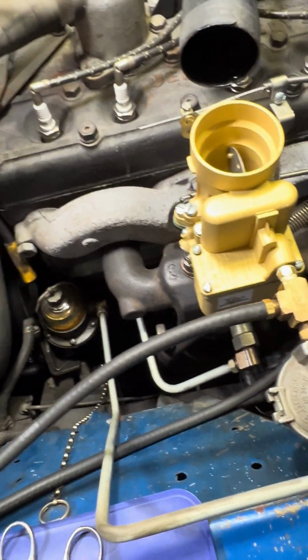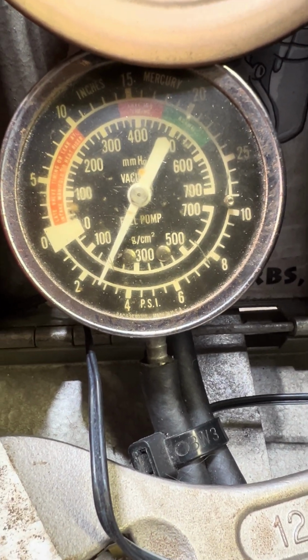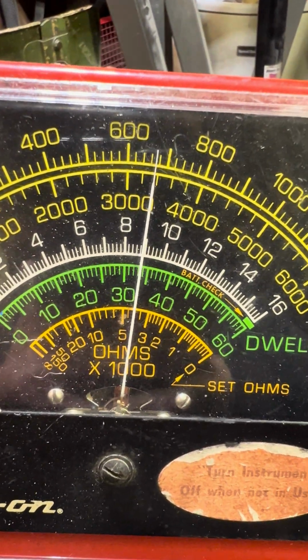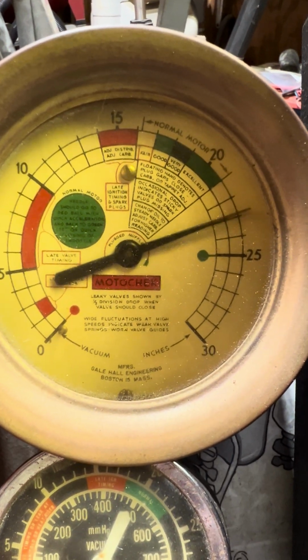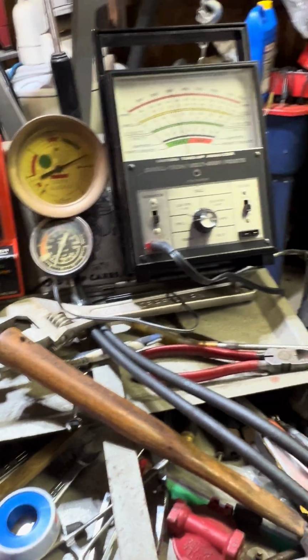Alrighty. Let's look at some numbers, shall we? Okay. Fuel pressure, about 2.75. Idle RPM right now, about 670. Looking good. Vacuum, 23. Just a little bit of a bounce. I imagine I'll have to get in just those valves later.